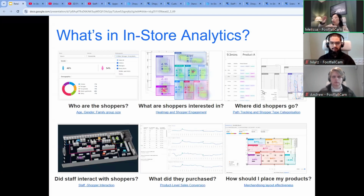So if they looked at this product, did they go and touch the other product? What kind of path do they take inside your shop? Did the staff interact with your shopper? Then what did they purchase in the end after all this interaction? And then how should I place my product? This is an AI simulation. When you have all this information, how do you improve your store?